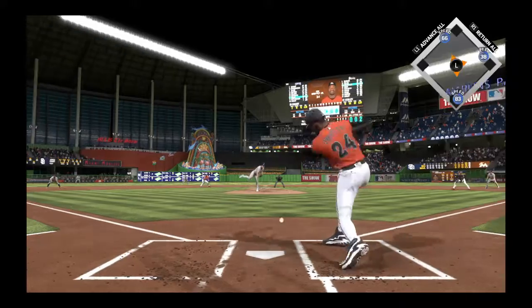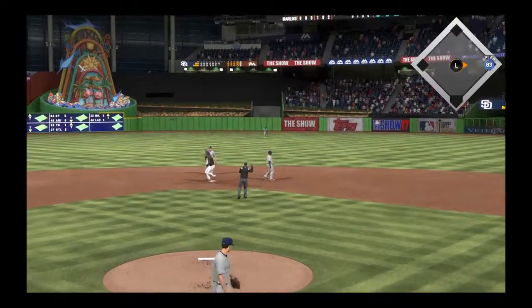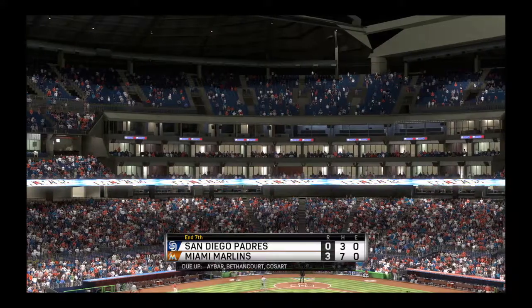Stepping in now, Ken Griffey Jr. as he rips it on the ground to second. Throw will go to Ibar for the force, and that'll do it. Marlins strand a pair, but they're on top by a count of 3-0.